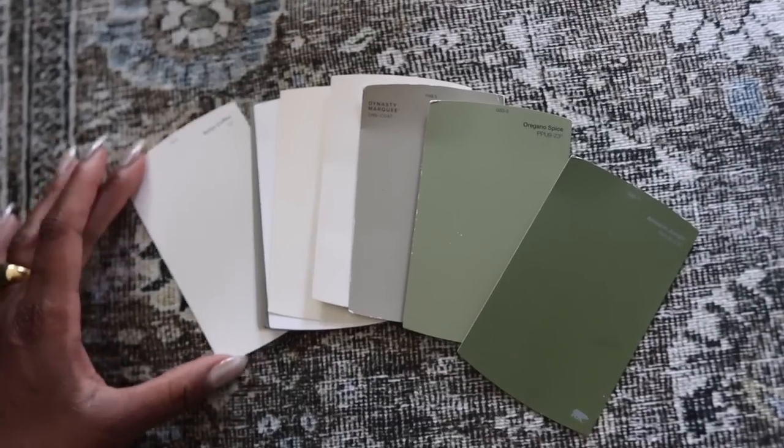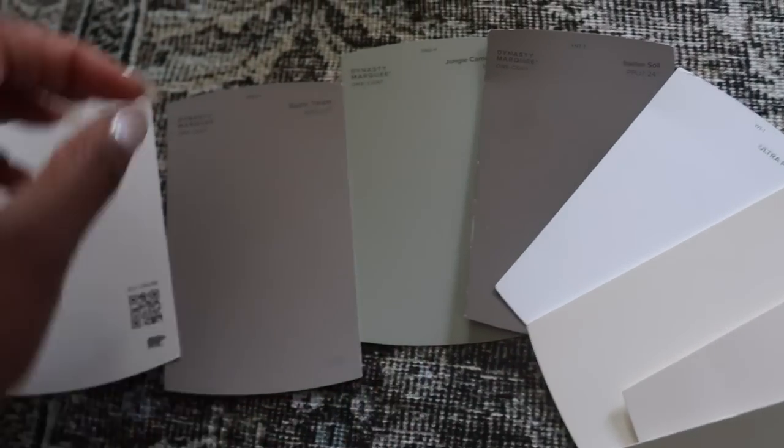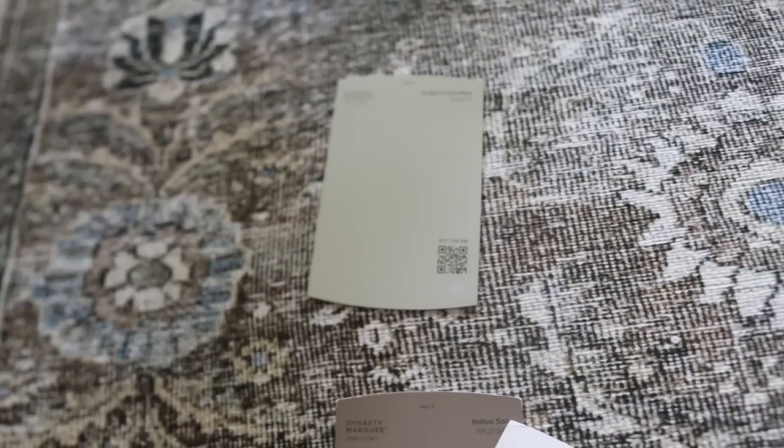I'm considering doing an accent wall in the dining room. I don't really like this one just because it's muted. I think it would look really nice. I'll put it against the wall for you guys in a bit.